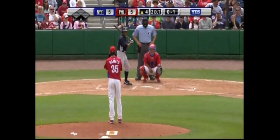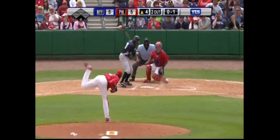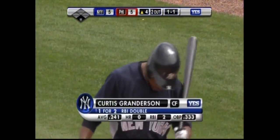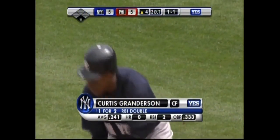And so it's all even at 5 as Curtis Granderson comes in. There's another look right there. Sardina positioned nicely, but Nunez gets the hand in. Granderson, top of the first, doubled, knocked in Gardner. Put the Yankees on top at that point, 1-0. Also grounded out to first.